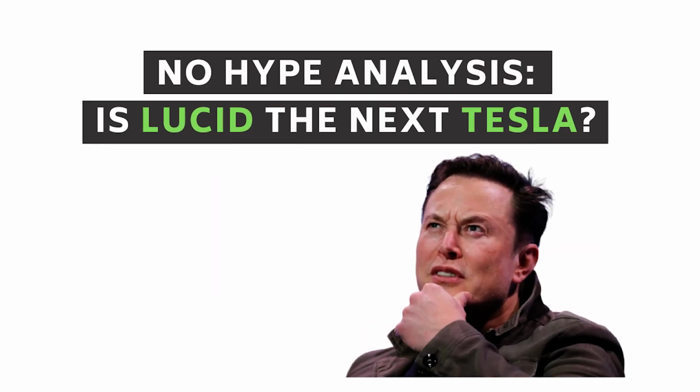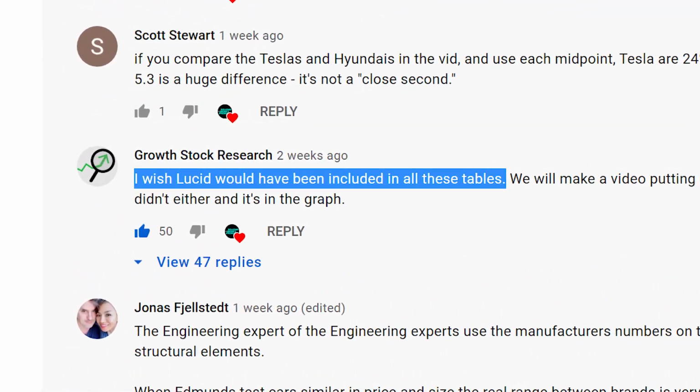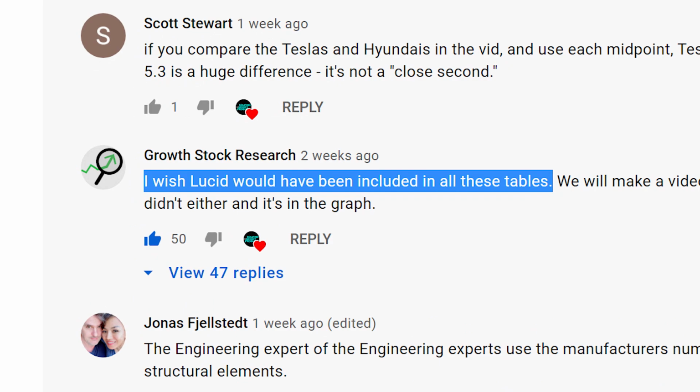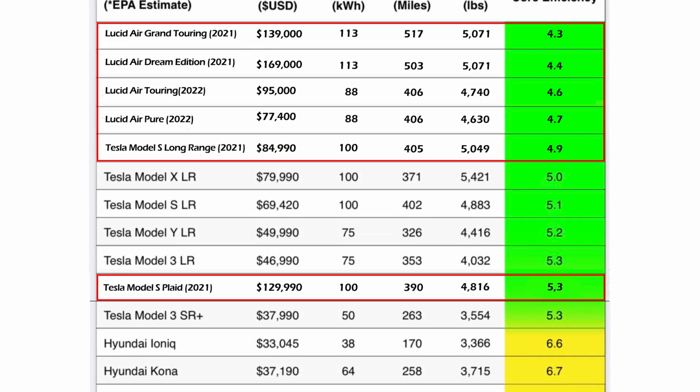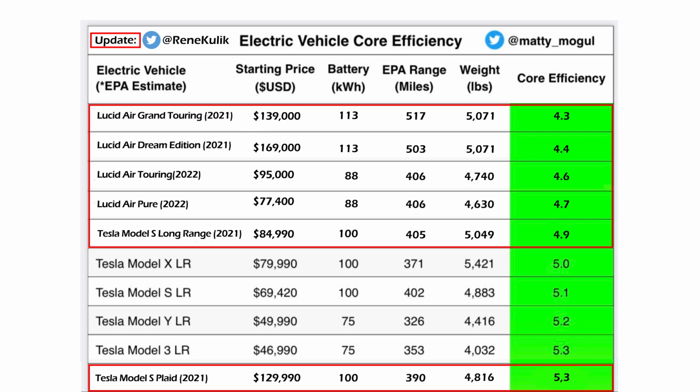So overall, we totally agree with Stephen's main arguments, including his point that weight is a key factor in determining efficiency in this particular clip. But being a channel with a focus on Lucid, we had to add Lucid's numbers and also update it for Tesla's two newest Model S versions, the 2021 Plaid and the long-range version, since the presented table was posted in March this year and has outdated numbers.